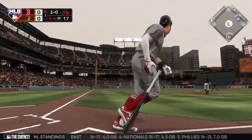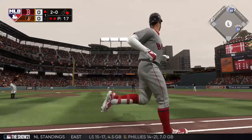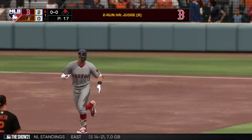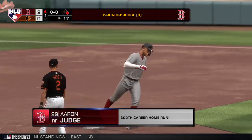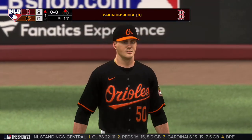Oh my, this ball is crushed. Where will this one end up? And this ball is gone. No chance to make a play on that one. So a big home run for him, certainly. Number 300 for his career.